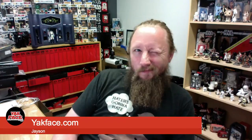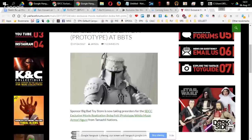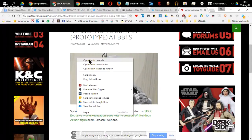Anyway, let's see what else. Let me close this one. Convention exclusive prototype Boba Fett movie realization figure. Essentially, it's a repaint of the first release. But if you're looking for at least a retailer here in the U.S. that's going to be offering it, Big Bad Toy Store does have it up for pre-order, which I like.